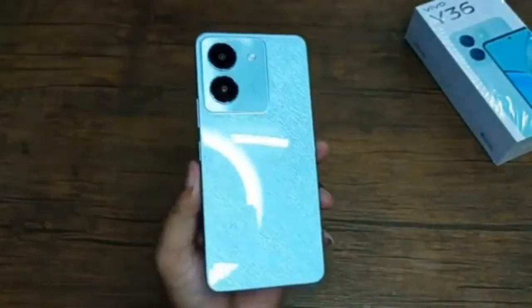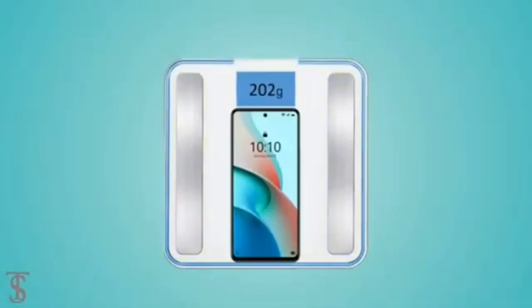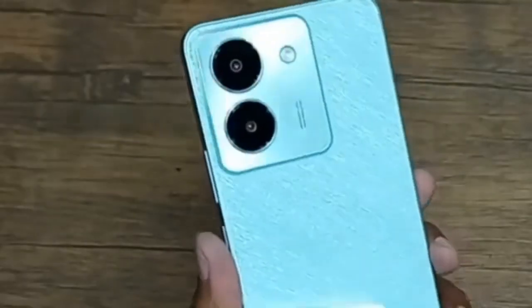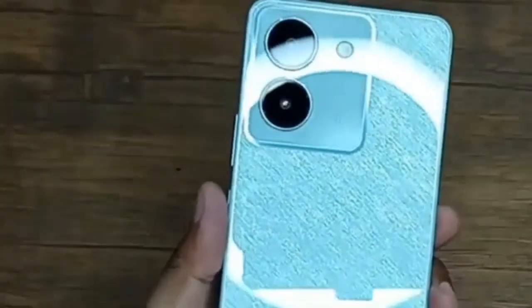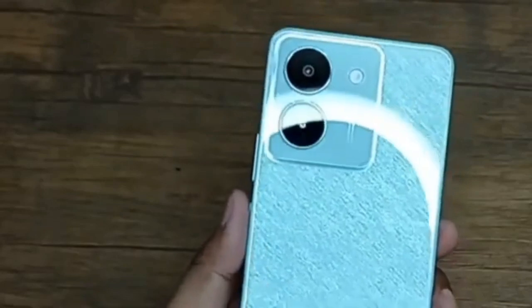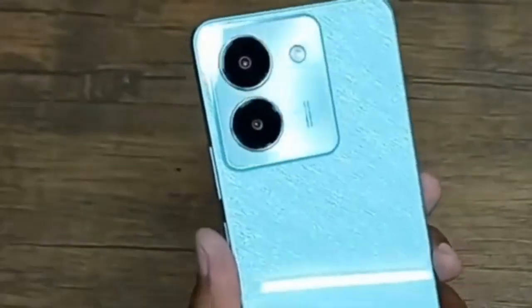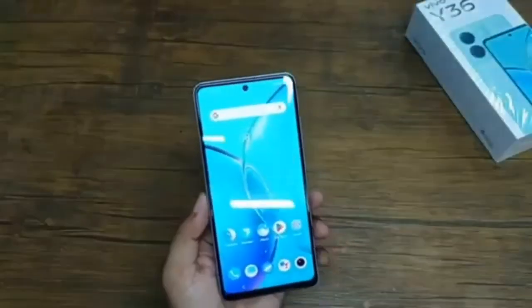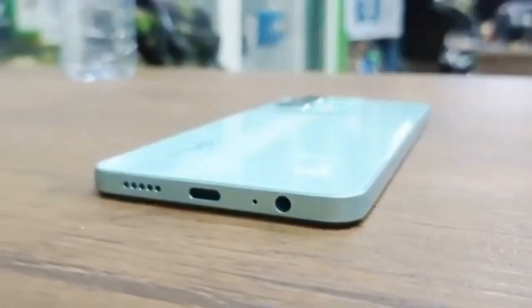The 4G Y36 has a recommended retail price of 3,399,000 Indonesian rupiahs, which amounts to approximately $226 or €211 at the current exchange rates. It's still unclear how much the 5G version will go for, or when these will make it to other markets. As per the official Indonesian page listing, the Vivo Y36 4G comes with Snapdragon 680. On the other hand, the 5G version is expected to feature Dimensity 6200.